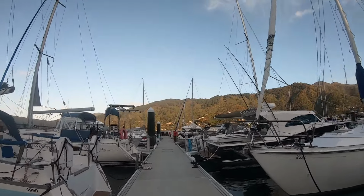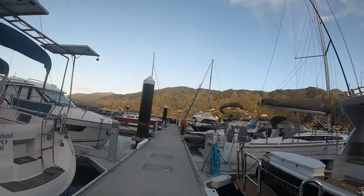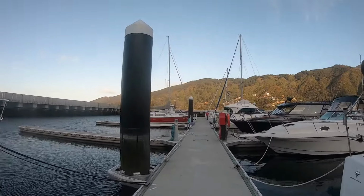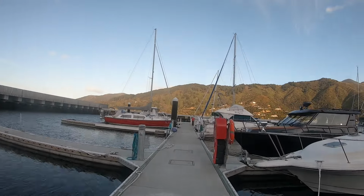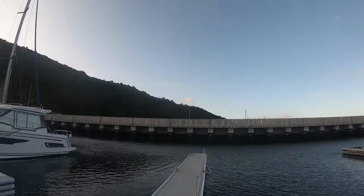Hey, horrible day, bit of wind, quite cold, though the sun's out, it's not really very inspiring sort of weather. I'm just down checking the boat. You see not a lot of people out fishing at the moment. No one out there, no hardy souls.